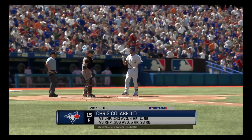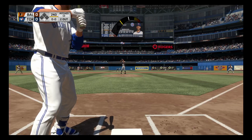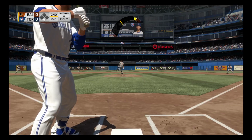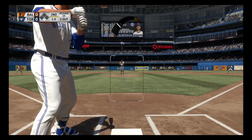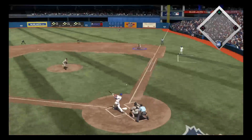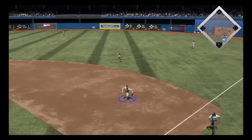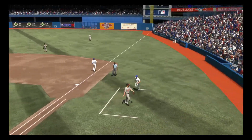Batting 6th, stepping in, Chris Colabello. And as you take a look at the splits here, he's actually better against right-handed pitching this season. Fastball, and he has to bend out of the way of that one. The windup and the 1-0 pitch. Grounded to first, scooped up on the backhand. And Davis will take this one himself to retire the side.